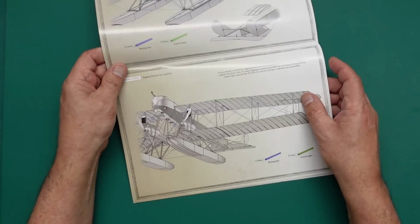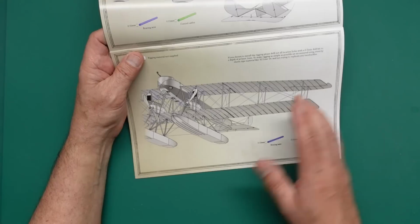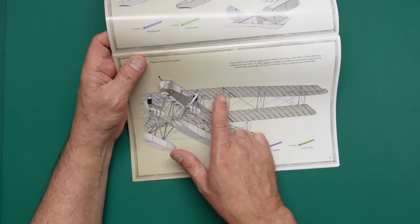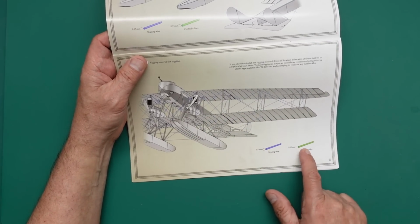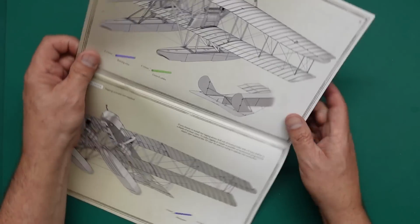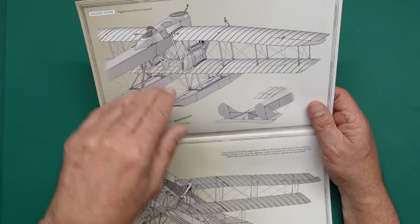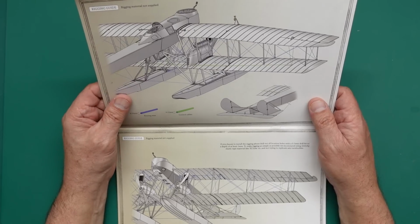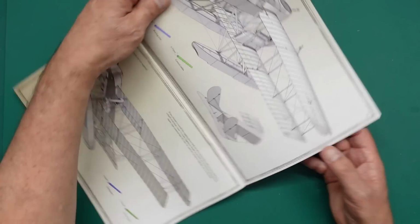So here you've got a rigging guide, which is absolutely wonderful. So here you've got it looking up, so you can see how it's all going into the upper wing. You've got the bits coming across. The green wires are control cables and the blue wires are bracing. And then here we've got it looking down from the back, so you've got the different angles. I think there's more images as well on the Wingnut Wings website, if you go take a look.